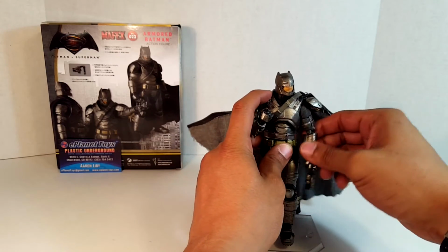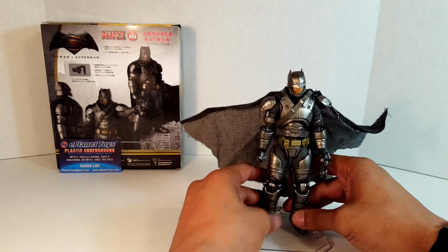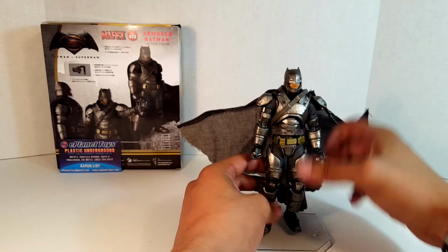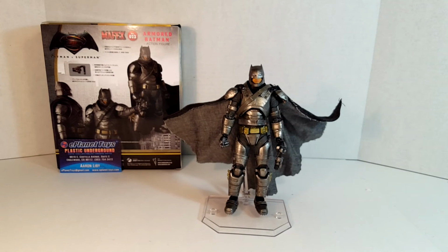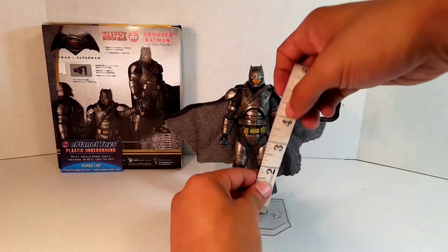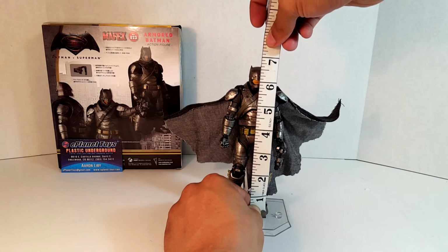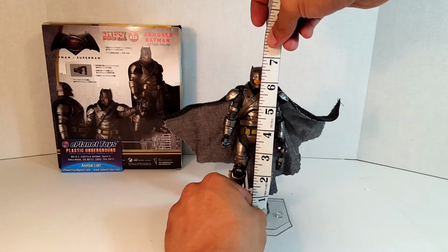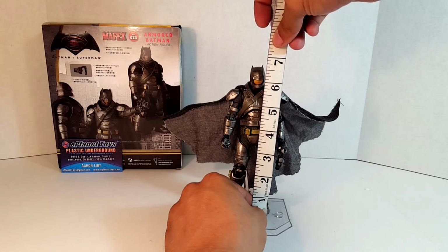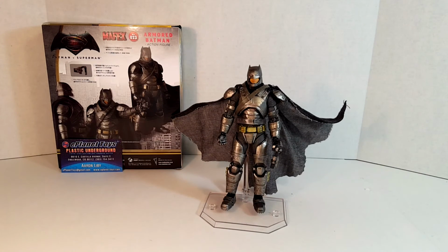So I'm going to set this thing up as tall as I can without putting it on its tippy toes. Nice and straight. Alright, let's go ahead and get an official measurement on Armored Batman, the Mafex version, number 23. So it's just a hair under 6 3/4. Just a hair under 6 3/4. So 6 3/4 figure. Just a great figure. Oh my gosh.